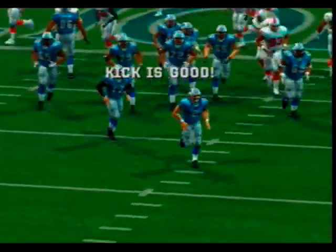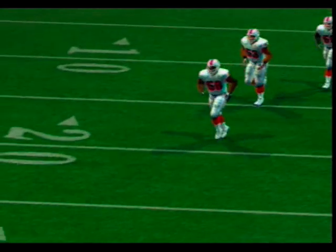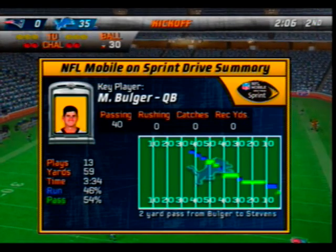The extra point attempt is good. John, this is a game that's getting more lopsided by the minute. Yeah, and it's obvious to say, but I'll say it anyway. The defense is just not having a good day so far.